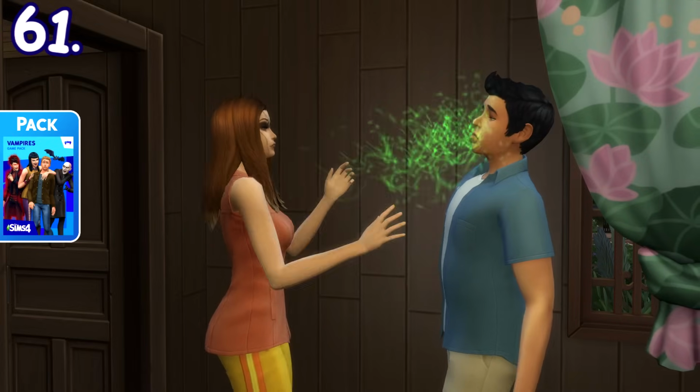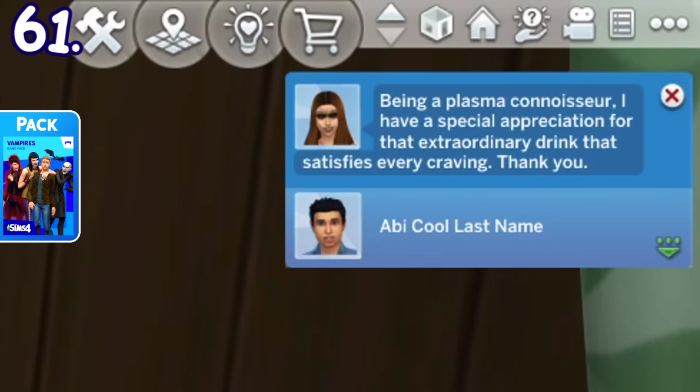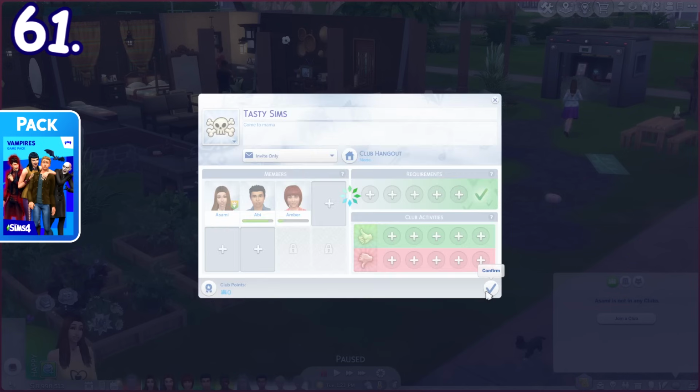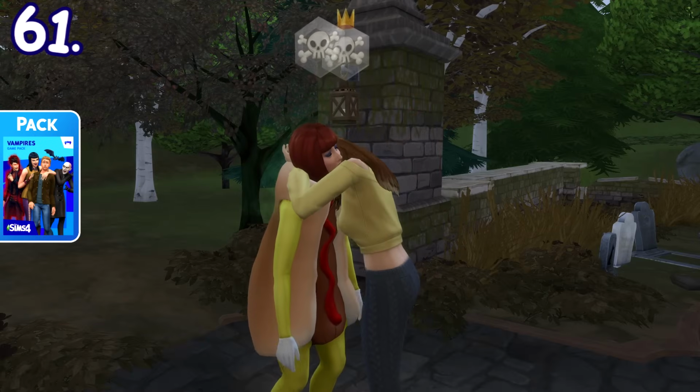When a vampire drinks a sim's plasma, there's a rare chance that they will consider a specific sim tastier. Every time they drink that sim, they will get a unique happy buff. Because of this, I usually make a club for these tasty sims once I discover them, and start a club gathering whenever my vampire sim is hungry.